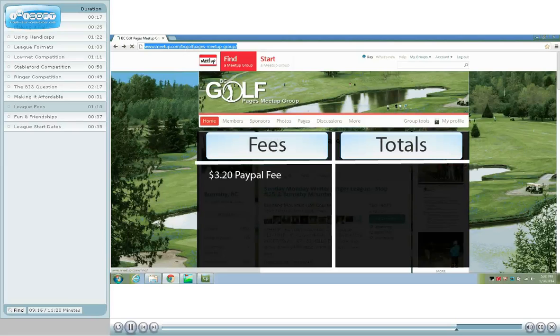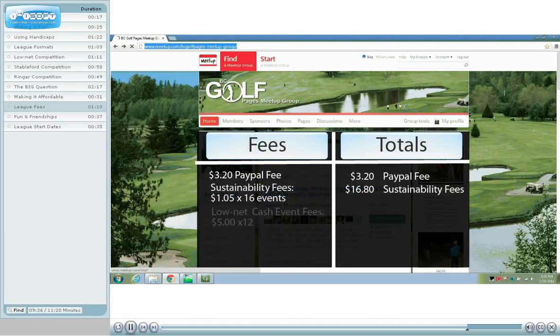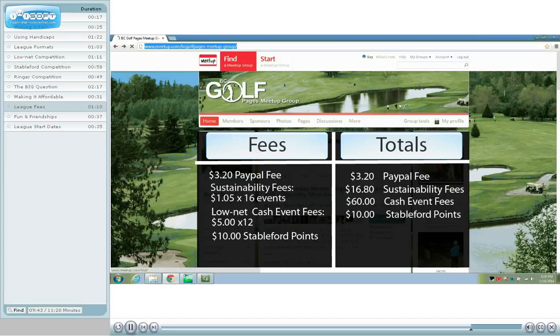First, PayPal takes $3.20. Next, we have a sustainability fee of $1.05 for each of the 16 events. This fee is needed to help pay for the golf software that runs our league, the meetup website fees, and the administrative efforts of our organizers who post scores, manage pairings, book the events, etc. Next, we have our 12 low net cash events worth $5 per event. And then we have $10 set aside for the league Stableford points competition and another $10 set aside for our league ringer score competition.